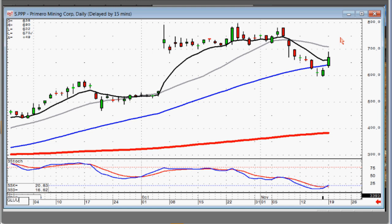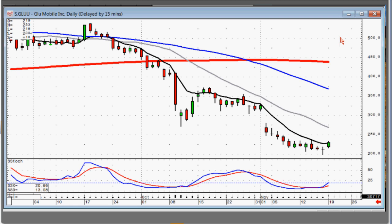Blue, good left right, or not good left right, best friend. Volume I don't have on here. If the volume's good, you want to be buying this on positive trading tomorrow.